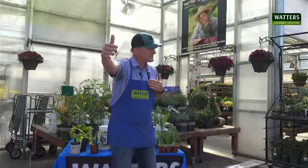I do square foot gardening because I'm in raised beds. So I'm either in pots or I'm in defined beds, so maybe 10 by 12.